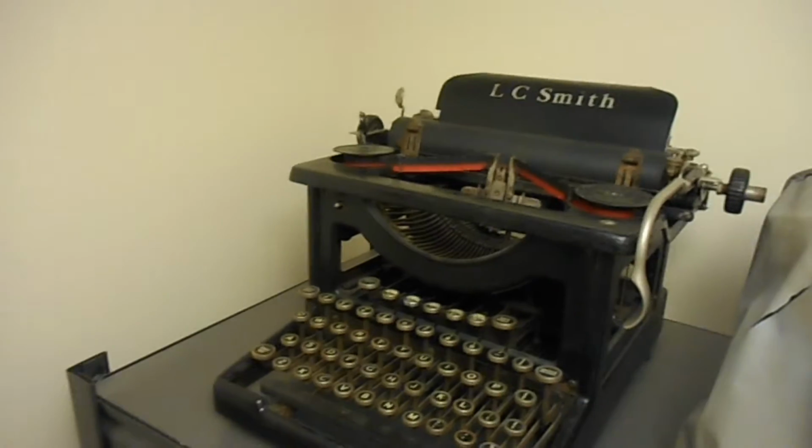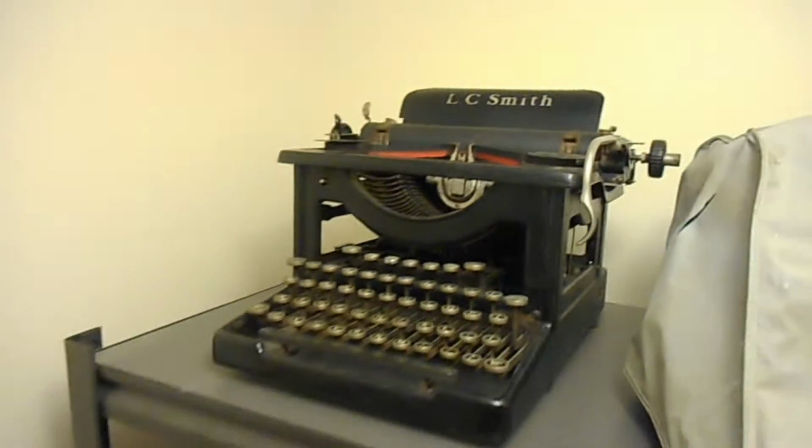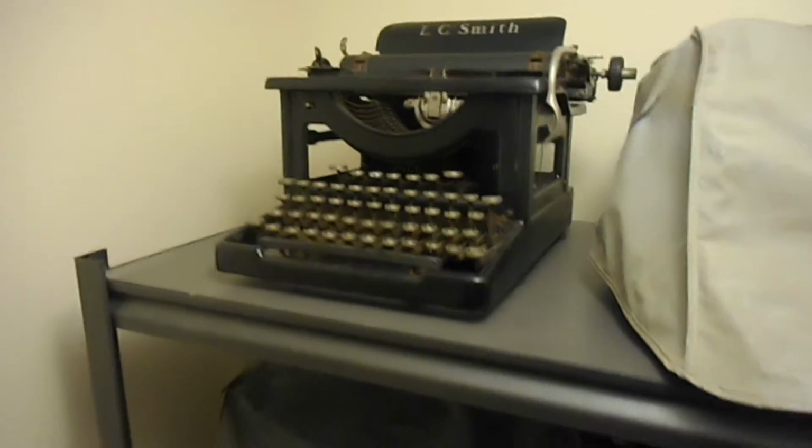It will be 98 in 2017, and I actually enjoy using it. It has the very old style typewriter font, unlike some of the other ones. So doing correspondence on this is great.